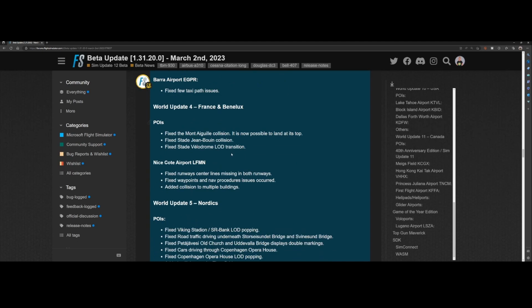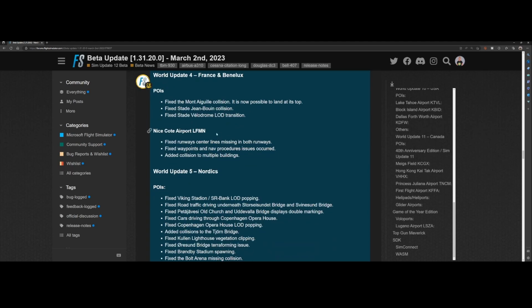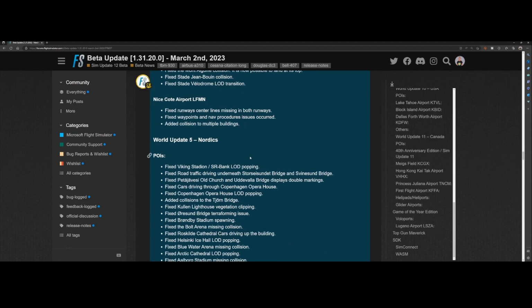World update number 4. Only issues are fixed in France, right? They fixed the Mont Aiguille collision. It's now possible to land at its top. Cool. Challenge you: land at the top of this mountain and then send me a picture. They fixed the Stade Jean Bouin collision and the Stade Vélodrome LOD transition. The Nice Côte d'Azur Airport fixed runways. They fixed the waypoints and nav procedures issues that occurred, and they added collisions to multiple buildings. This was indeed something which I experienced when trying it out.